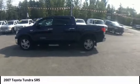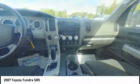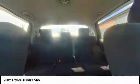Here are some of this vehicle's great options: traction control, air conditioning, dual airbags, power steering, four-wheel disc brakes, center armrest, rear window defroster, CD player, electronic stability control, power windows.